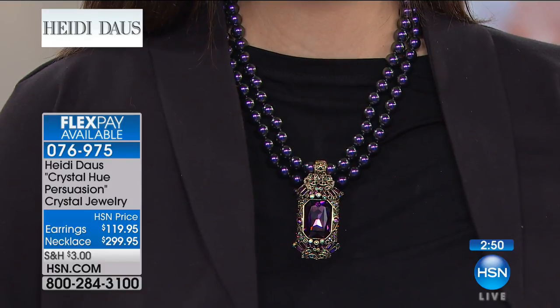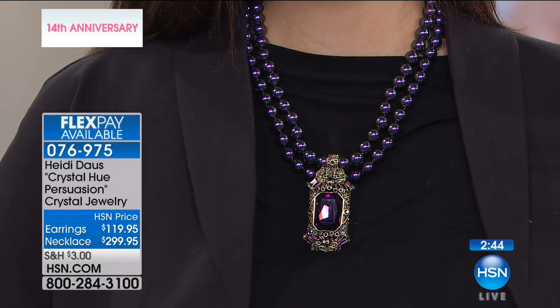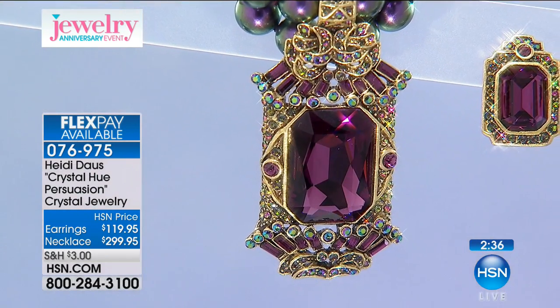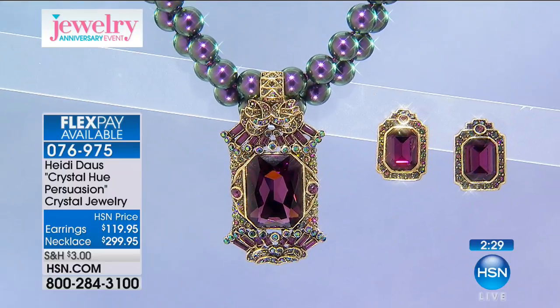The necklace is $299. The earrings are $119. Both are on 4 flexible payments. And then you have VIP financing, which would take those payments over 12 months if you have your HSN charge card. Even within the line, this is a huge specialty piece, and we have 50 earrings and 60 necklaces. Let me see if I can hold the necklace.